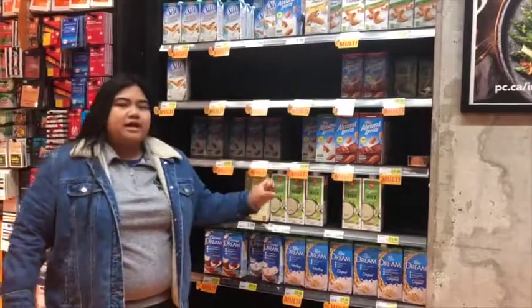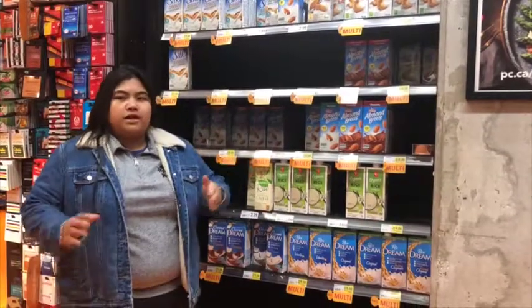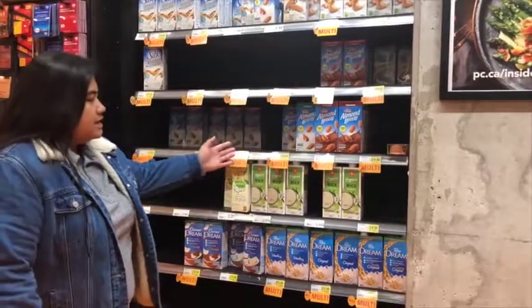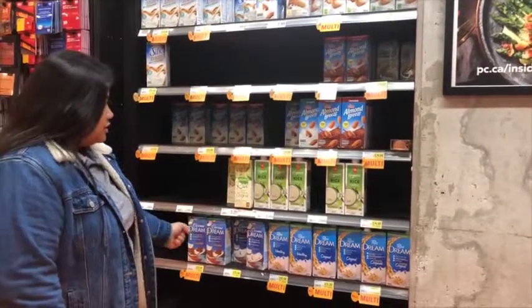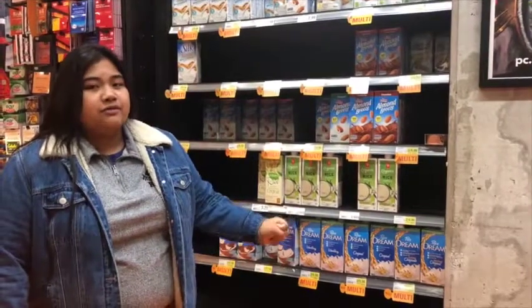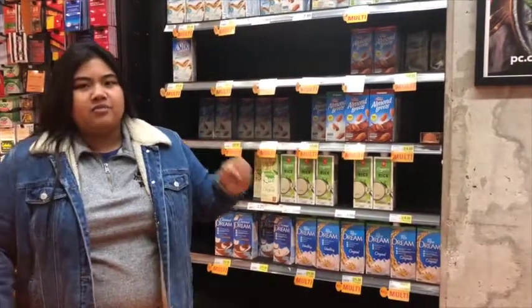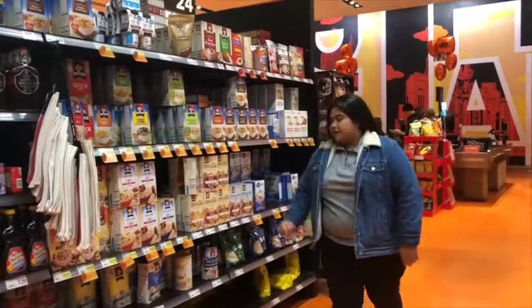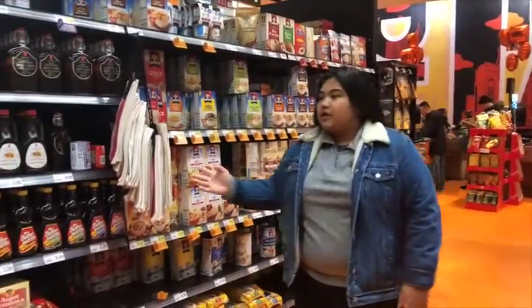which is essentially when things that go along with another product are also placed in the same general area. For example, this soy milk and this rice milk are placed by the cereals, which can attract you to grab the milk as you walk by and grab your cereal. Just like the milk, there's also oatmeal, pancake mix, syrup, and peanut butter, which are all generally items that are made for breakfast.